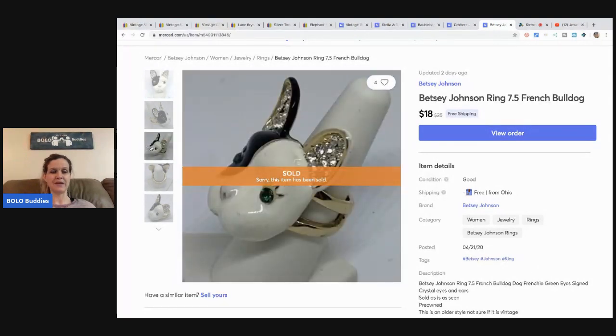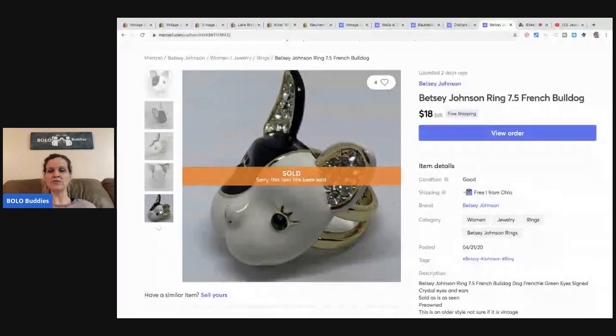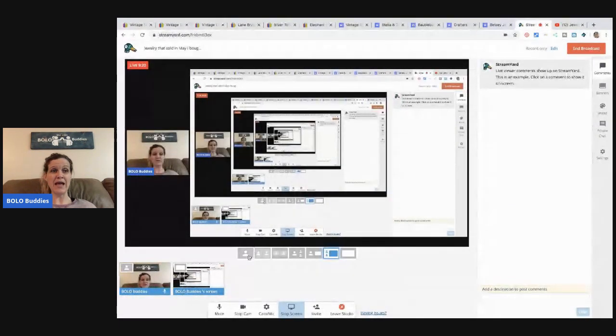All right, the next item is this Betsey Johnson ring. It's a bulldog ring, kind of fun. And it is pre-owned. And I do think it's more, I don't want to say it's vintage, but it is an older item. And it sold for $18 with free shipping. So those are my solds for May.